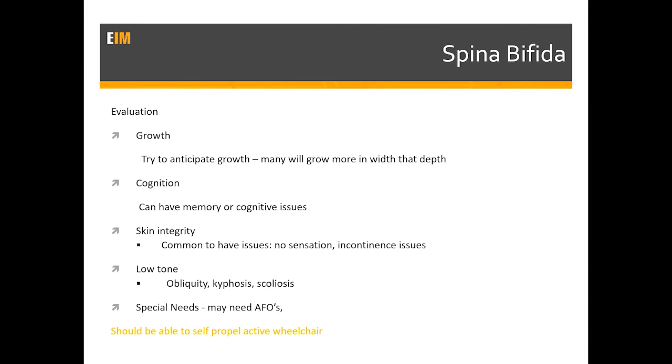Plus, a lot of our pediatric chairs anymore have the growth change built in, so that you can get it at the right size today and still have that growth. As I said before, a lot of these spina bifida clients will have cognitive deficits. They may have memory or processing or understanding new environment, sort of cognitive issues.